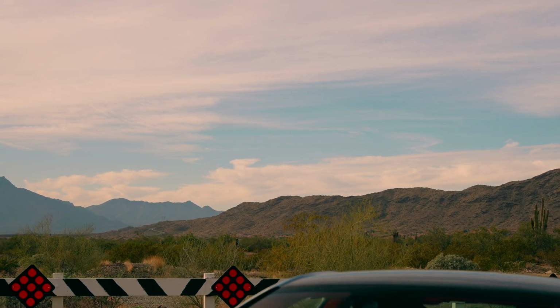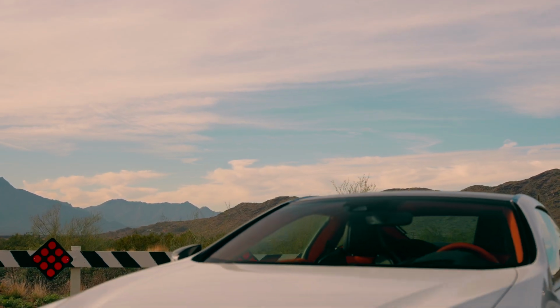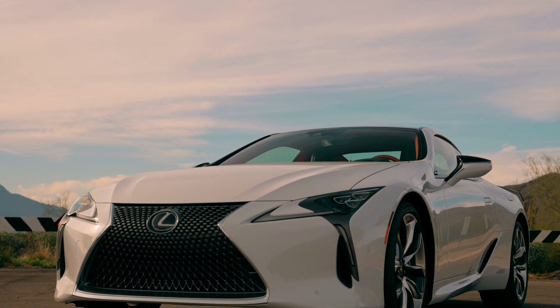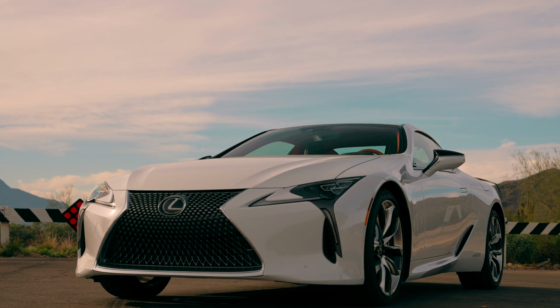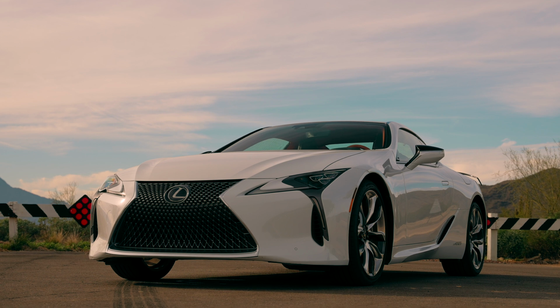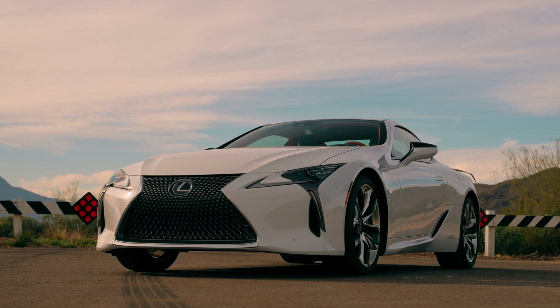Okay, so today we're looking at the 2022 Lexus LC500h, which the H, of course, actually means hybrid. The LC500 initially came with a V8, but this one is paired with a 3.5-liter V6 hybrid multi-stage system that we'll get into later. But let's start by looking at the exterior of the vehicle.